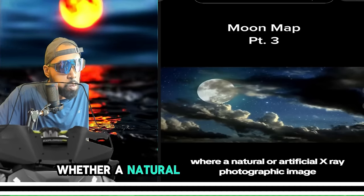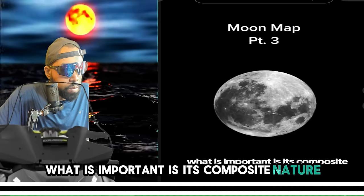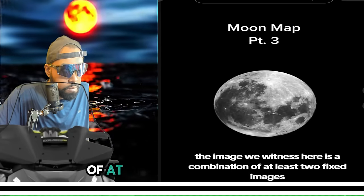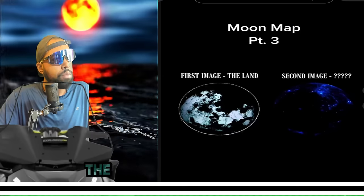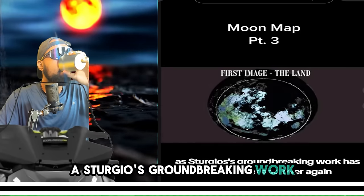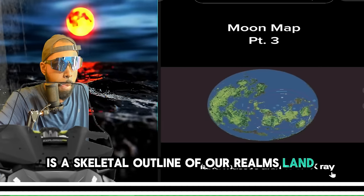Whether a natural or artificial X-ray photographic image, what is important is its composite nature. The image we witness here is a combination of at least two fixed images that are superimposed upon one another. The first image we are seeing, as Sturgis's groundbreaking work has shown over and over again, is a skeletal outline of our realm's land masses.